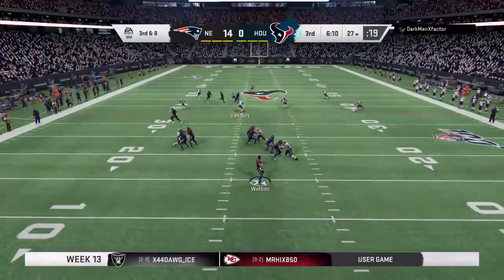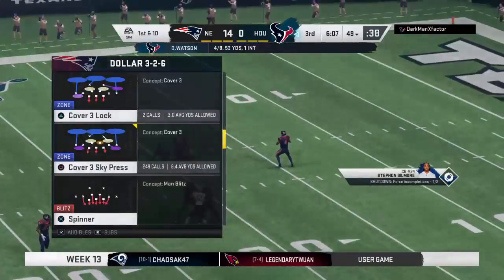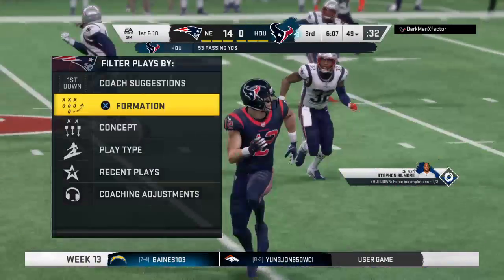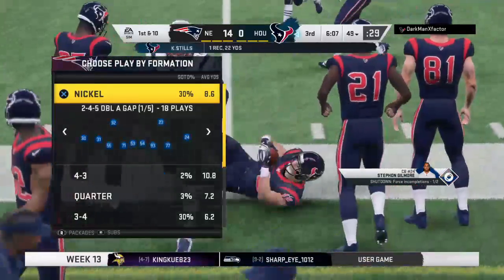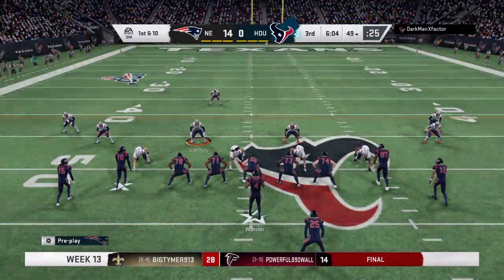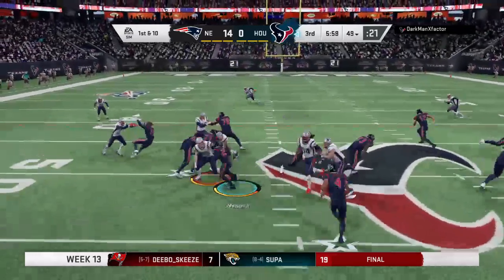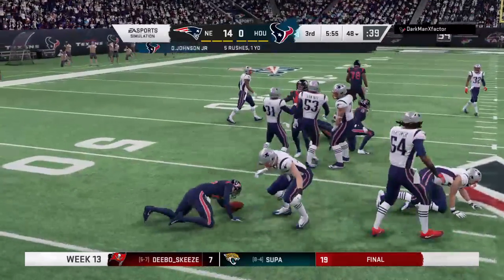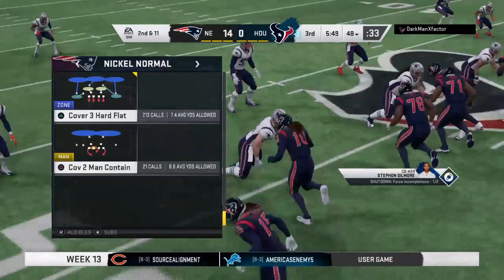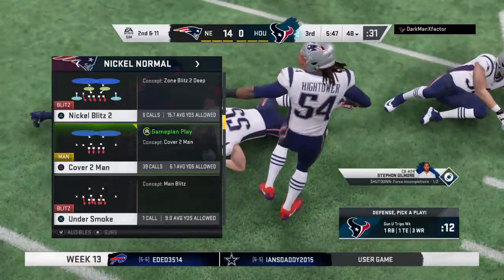Here's Watson, and he finds Stills, complete. And he'll go out near midfield at the 49. A good pickup there of 22 for the Texans. 1st and 10 at the 49-yard line. Set. Push him back. Go. The first down carry here for Johnson, and they go backwards, losing yardage back at the 48-yard line. That's going to go as a loss of a yard, and it'll be second down. A loss of a yard brings up 2nd and 11 at their 48-yard line.